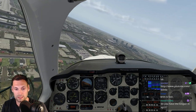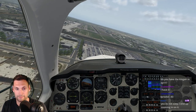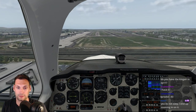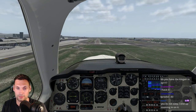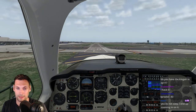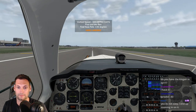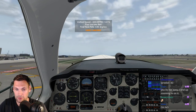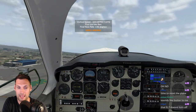So we don't want to be any slower than 75, but ideally no slower than 70. Okay, there's our full flaps, trim. Okay, so that's pretty comfortable for the airspeed right there. We're on glide slope. Everything's good. Center line looks okay. I think this is going to be too slow. Alright, so need to go faster. So what you're saying is that was a little bit hard?